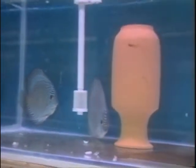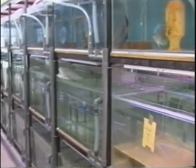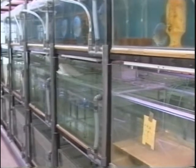Normal tap water is used for breeding here. With an average of 4 to 5 degrees of hardness, it can still be called soft. The pH level fluctuates between 7.4 and 7.5, so it is slightly alkaline. And what is the temperature of the water in the aquariums?